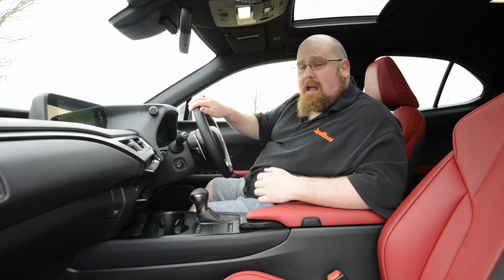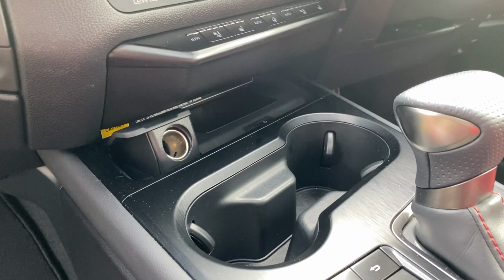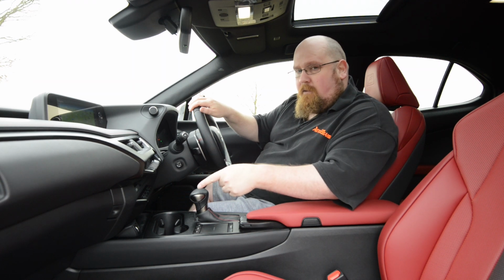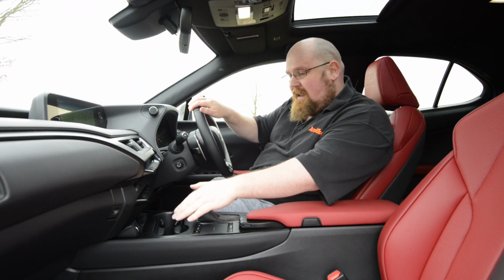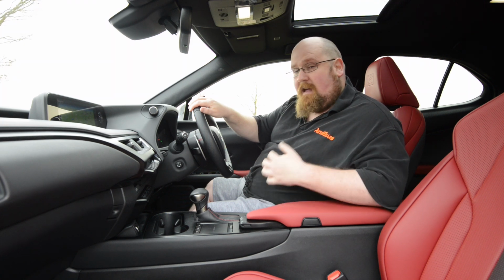Just ahead of there we have got wireless charging, and I do love the fact that next to it we've got this 12-volt socket hidden away, and it is really well damped. My only request to Lexus would be to replace that 12-volt socket with the USBs that are under the armrest. That's my only little quibble here, because it means you can connect it to a phone that's resting on the wireless charging, but that's just me.